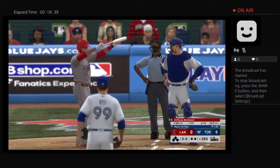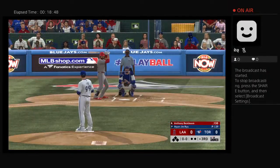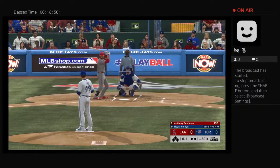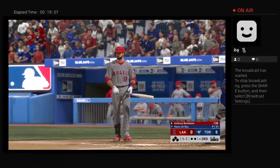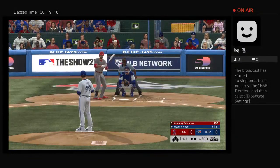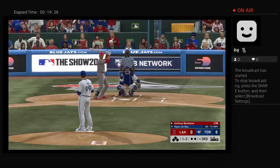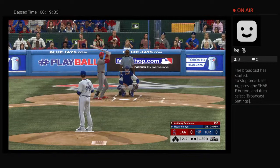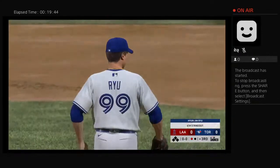New inning set to get underway, and next to hit is the catcher, Anthony Bemboom. First pitch of the at-bat on its way. Here it comes. Inside ball. A little low. It's 2-2. And he looks at a called strike three as the cut fastball's in there, and that's out number one.